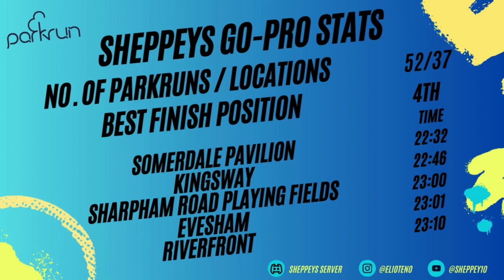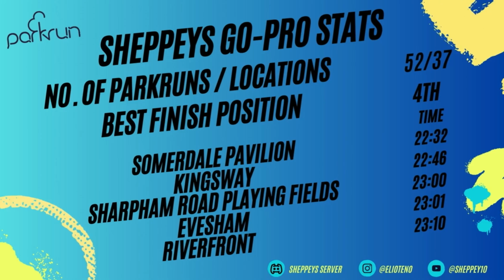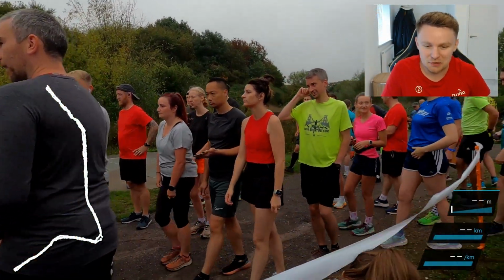My best finish position is 4th, and that was set at Zielony Jar in Poland, and my fastest times range from 22:32 down to 23:10, with Summerdale Pavilion being my quickest parkrun so far. And now let's make our way down to the parkrun.